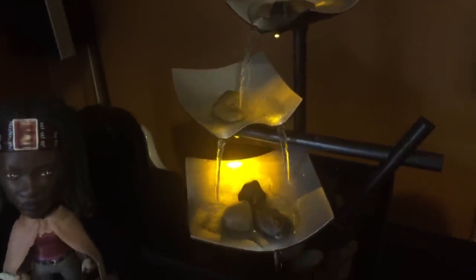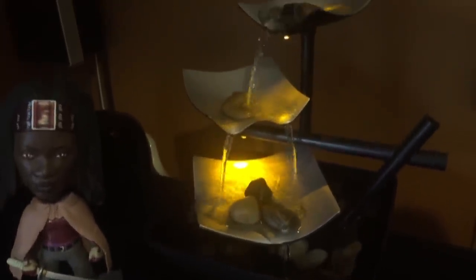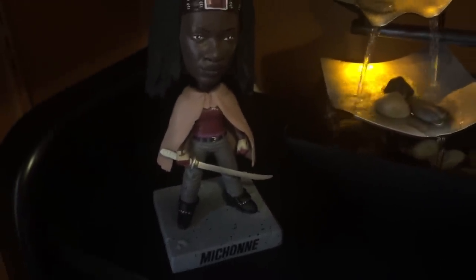Now we're on the very top shelf of the computer desk. The first thing you're probably going to notice up here is this peaceful fountain that's just chilling on top of here, minding its own business. And to the left of that, I have the Michonne from The Walking Dead bobblehead figure. She's basically just standing guard, making sure that no one messes with the fountain.